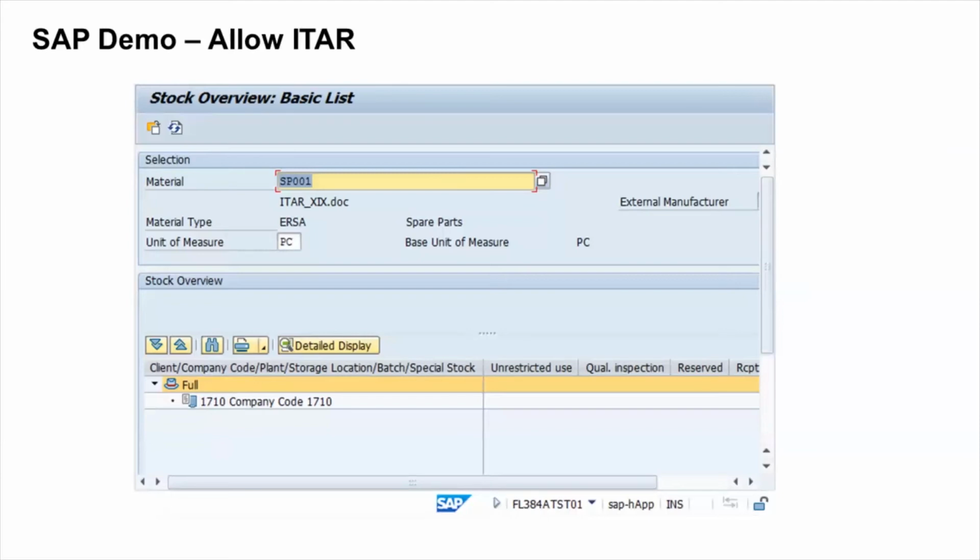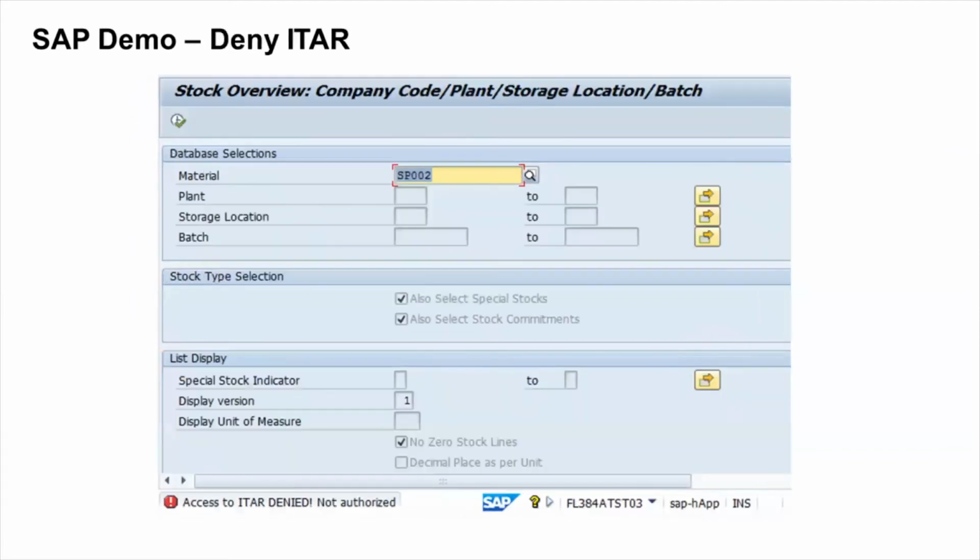So you will see a user can check a stock overview with the transaction in SAP MMBE, and he can also navigate as usual because the classified document is allowed to him. For another user, when he tries to access another classified material with no clearance on this material, he will have a message saying access to ITAR denied, no authorization. So due to that, the user will be blocked.